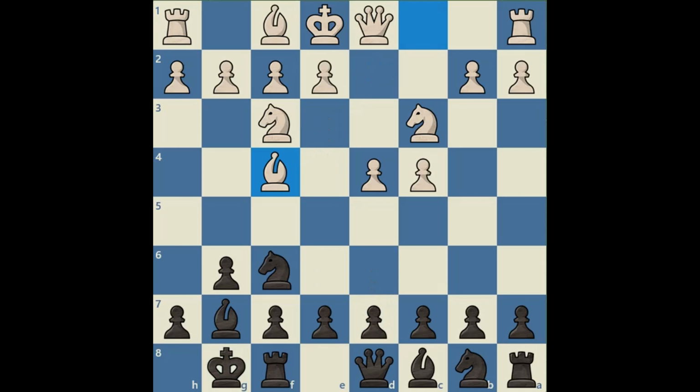Bishop f4. This move was played almost certainly by Bern with the intention of getting into lines that would be more unfamiliar for Fischer. And Fischer responded with the transposition to the Grunfeld defense with the move d5.